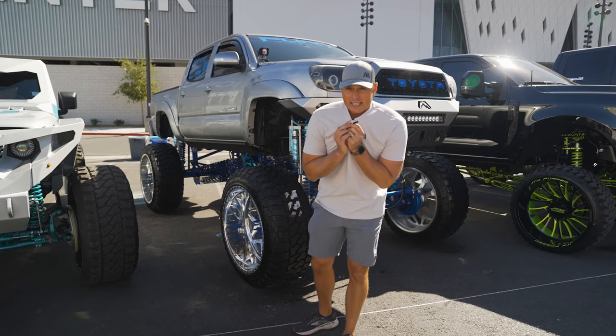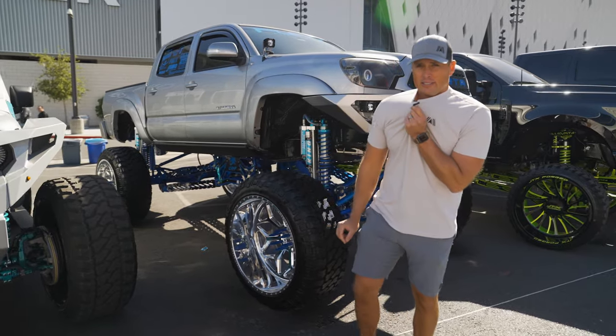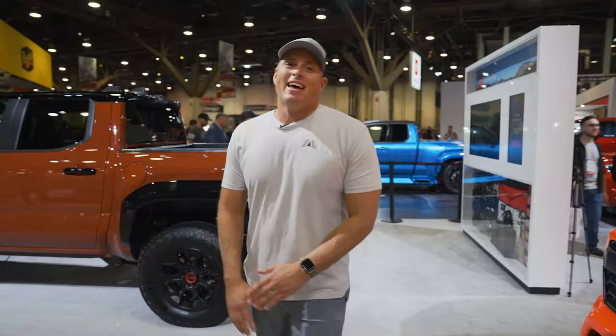I've said it once, I'll say it again. Don't put deep dish wheels on off-road vehicles. Don't do it. All right, that is a wrap.